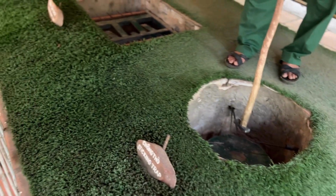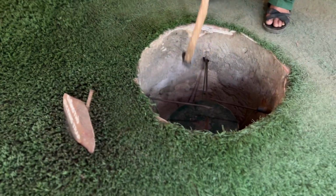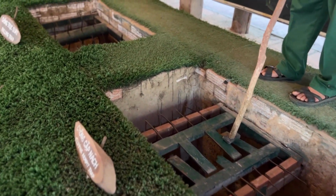Sticking trap. Everyone who steps in, this one will put it down. And your arms, you got stuck.